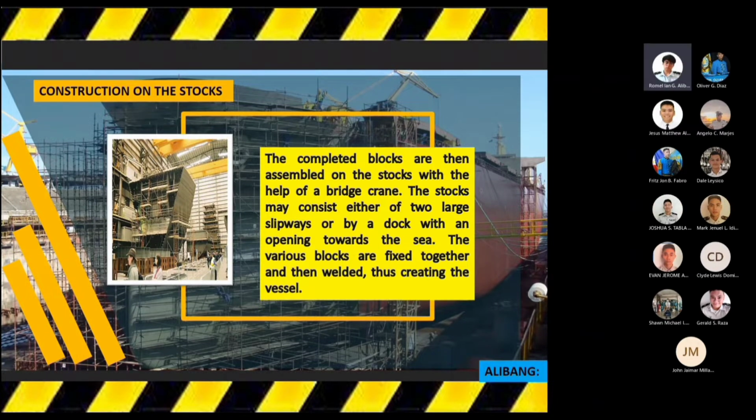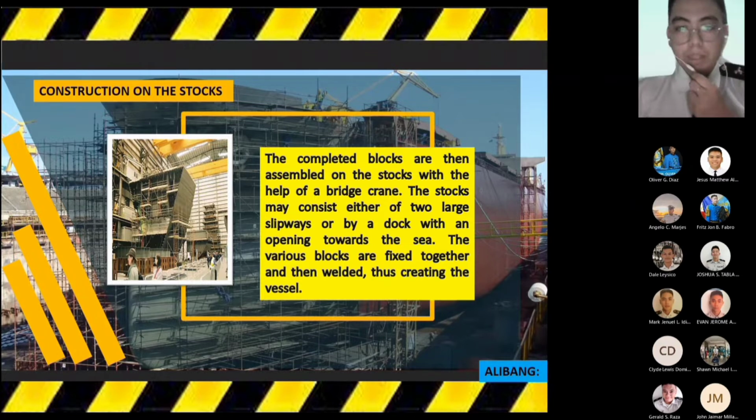This is Midshipman Alibang and I will report the construction on the stocks and cleaning and painting. First is construction on the stocks. The completed blocks are then assembled on the stocks with the help of a bridge crane. The stocks may consist either of two large slipways or of a dock with an opening towards the sea. The various blocks are fixed together and then welded, thus creating the vessel.